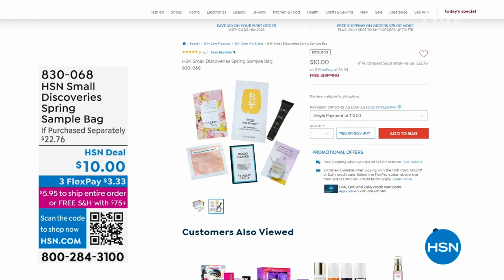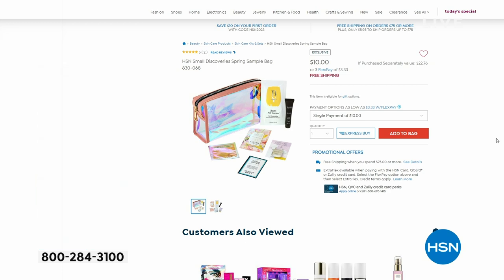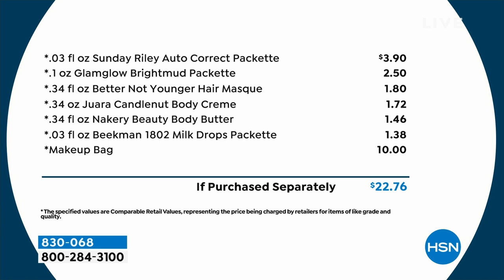And you can use the coupon on any of the great products that you see inside the bag to get full sizes. This is awesome though, because it's a $22 value. You get it for $10, but you get a $10 coupon. You get the point there, yeah. It kind of pays for itself. And the makeup bag's 10 bucks, so I love it. In fact, it's really funny, they don't even put the $10 coupon on there, but it's included. Oh. Isn't that fun?